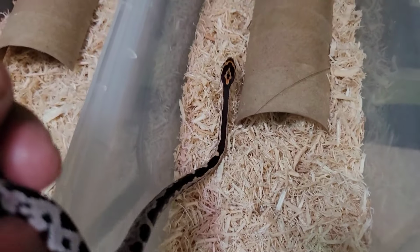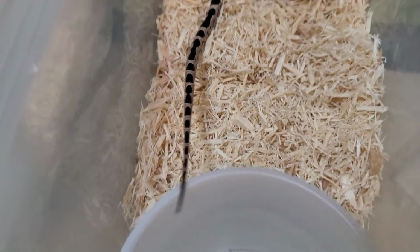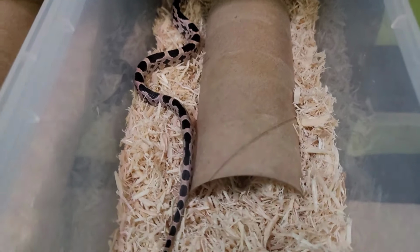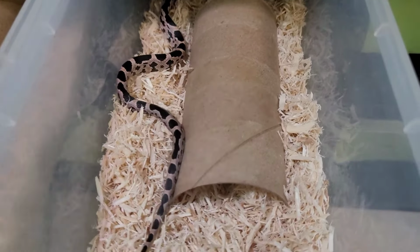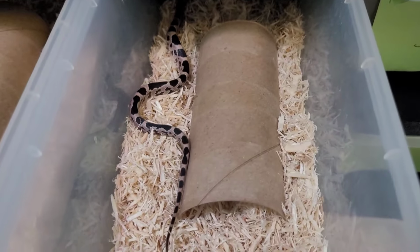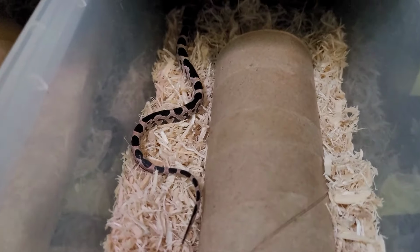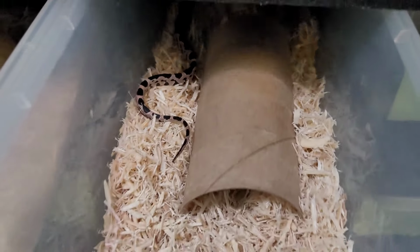Alright, so we'll put baby number 1 in its enclosure. Now I just checked for kinks in the tail, kinks in the body. Everything with the snake is perfect. No imperfections at all, which is a great thing, because as a snake breeder, if you're watching, you know kinks happen often, and sometimes it's the nicest snake in the clutch that has the kink, and it's so depressing. But this baby has no imperfections, so that's a great thing. Baby number 1.